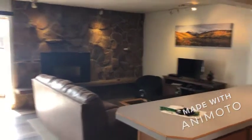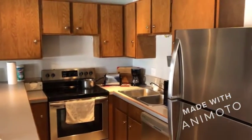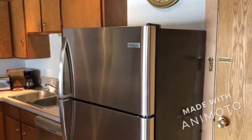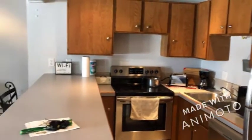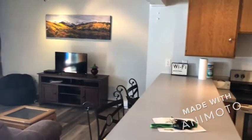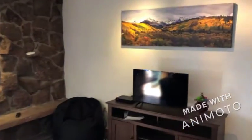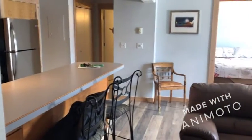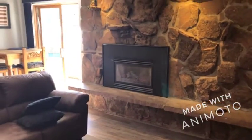Here we are inside the unit. Living room has a storage closet here. Gas burning fireplace.